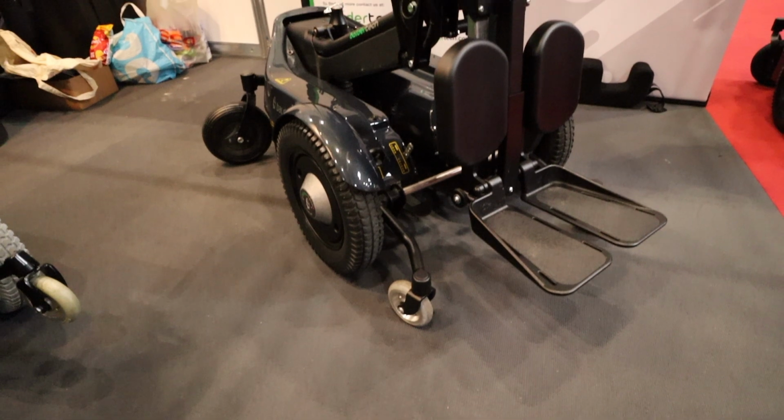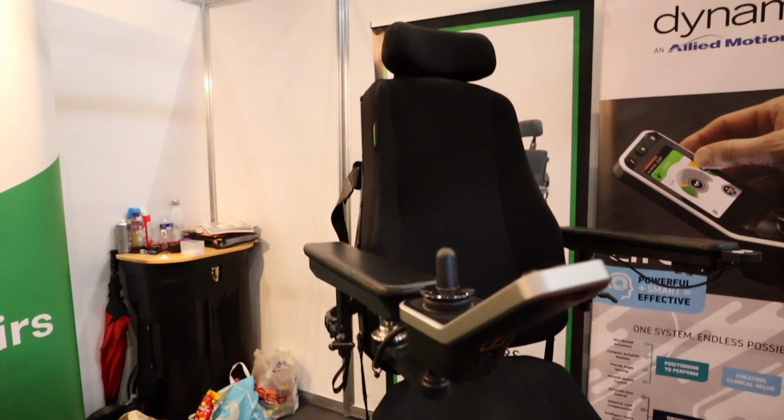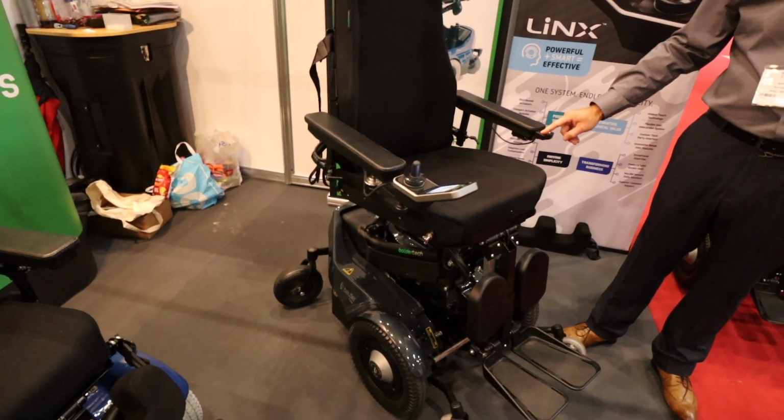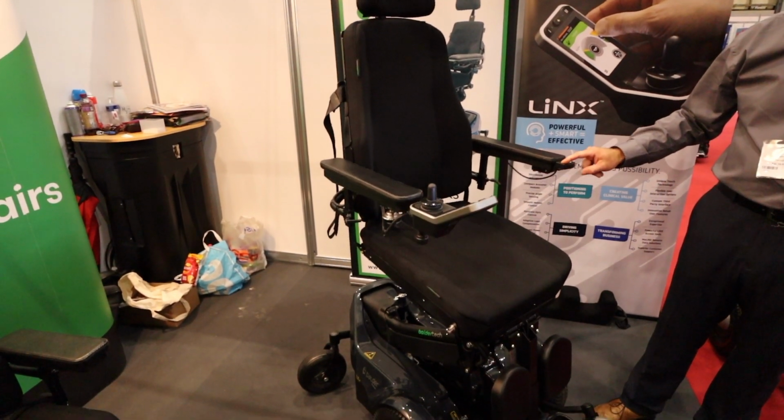You can have it in standing versions, non-standing versions. It's got one of the lowest floor to seat heights on the market. We can go up high and down low. Obviously the standing is a very important aspect for a lot of people.